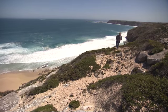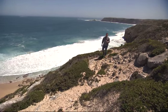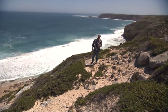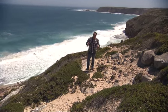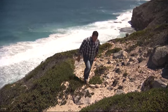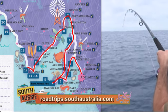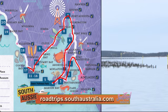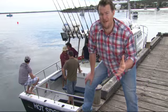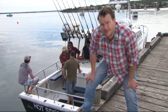The Seafood Frontier Touring Route takes in some of the best fishing areas that South Australia has. So if you're going to go on this road trip, then it goes without saying that you've got to get out and do some fishing. For our fishing expedition on the Seafood Frontier Touring Route, we headed west from Port Lincoln to a little town called Coffin Bay. Coffin Bay, famous for its oysters and its fishing. We're going to check out the fishing.